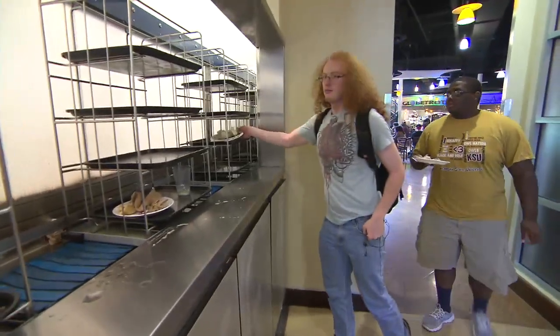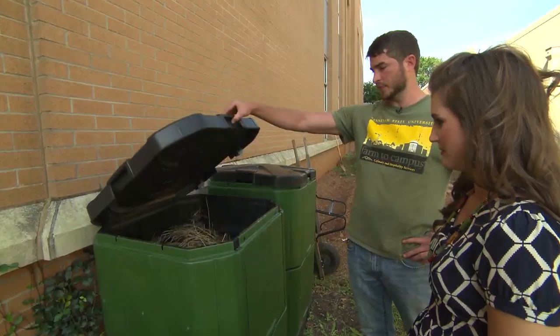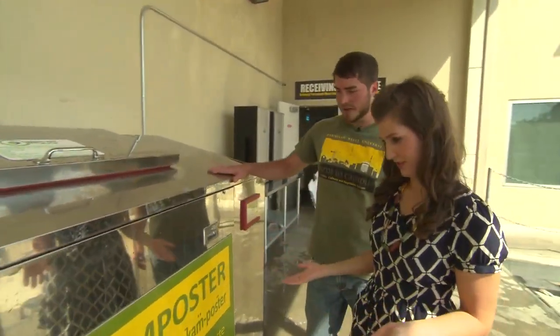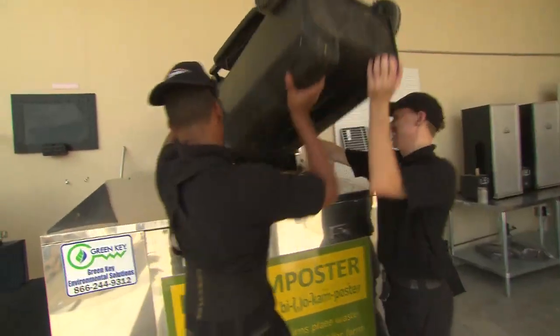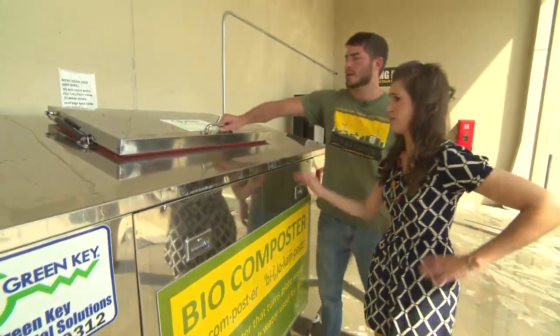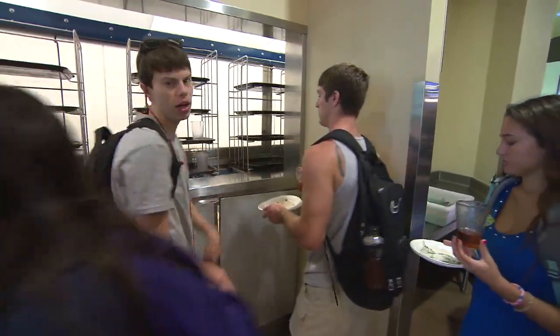There are two farm fates for scraps left behind on guest trays, composting or the biodigester, where food becomes unrecognizable. We'll take plate waste from student meals and dump it in here, and it recycles into a nutrient-rich water for our irrigation systems. It acts like a human stomach. Well, let's take a look at those guts, Bobby. Come on, open it up. It's not very aesthetically pleasing, but there you go. Wow. Science is amazing. Waste not, want not.